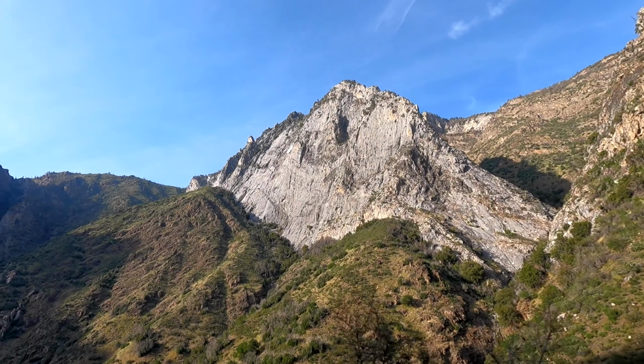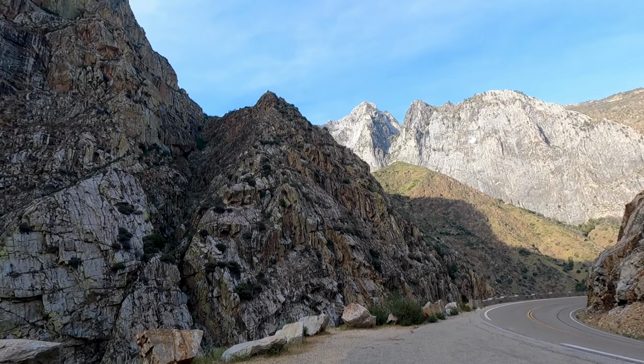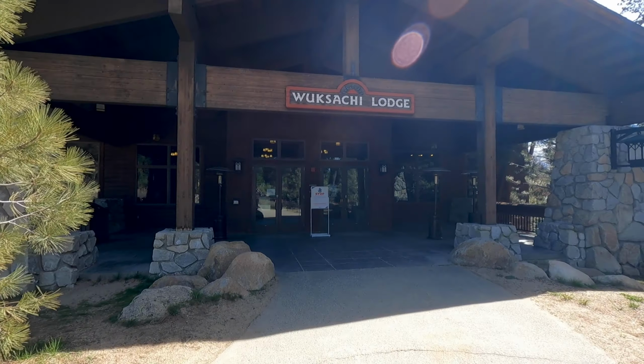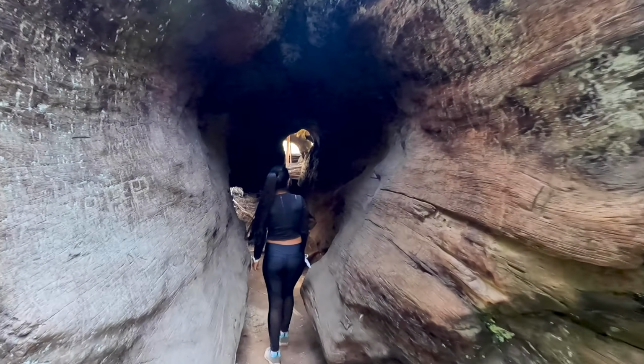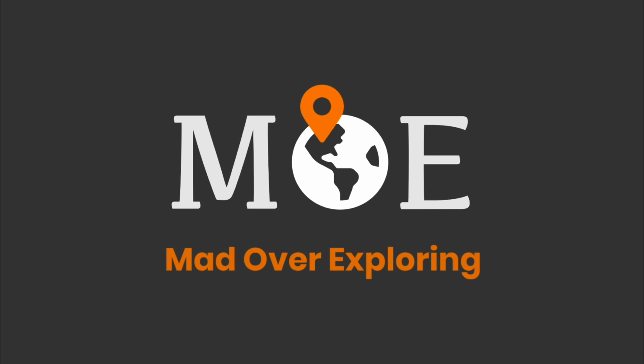Welcome back to part 2 of the ultimate 3-day itinerary for Sequoia and Kings Canyon National Parks. In part 1, we shared the best things to do in Sequoia National Park along with a stay recommendation within the national park itself. In this final part, we continue our journey on day 2 towards Kings Canyon National Park and will stop at the best spots along the way. Wait to see a unique cave tour at the end. Let's go!